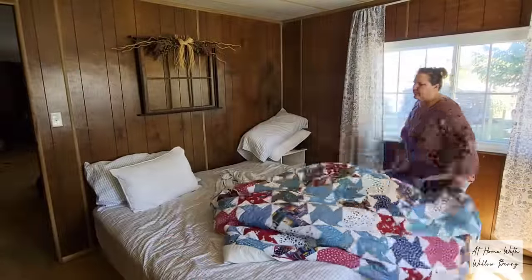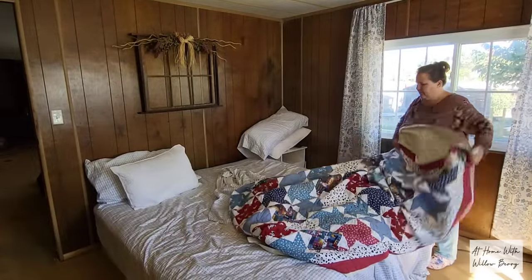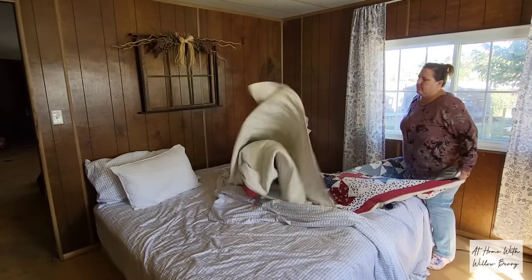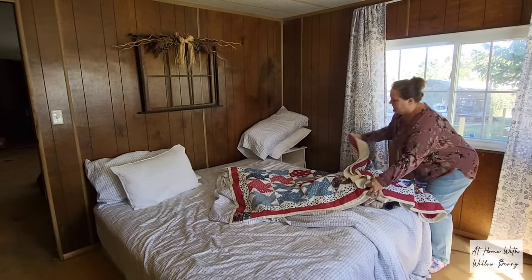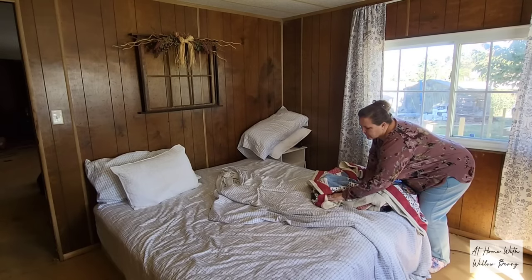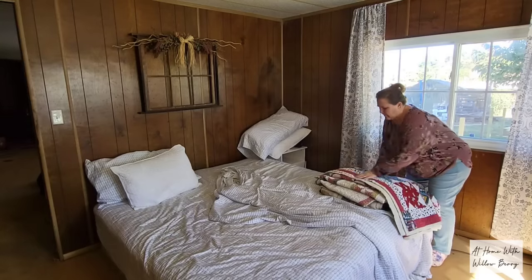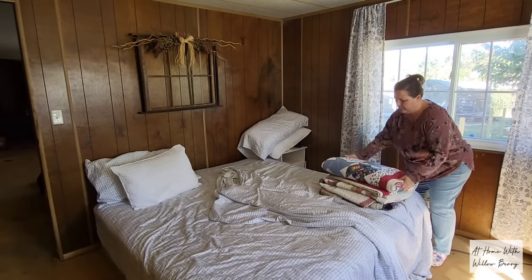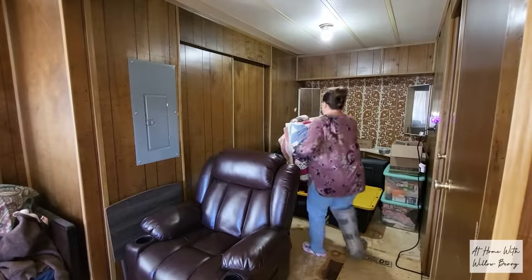How are you all doing today? I hope you're all happy, healthy, and safe wherever you are in this big old world of ours. We're doing good. It's been kind of hectic around here the last couple of weeks between running to doctor's appointments, caring for Granny, and running the boys all over town. We haven't had much free time to work on the house or film videos.